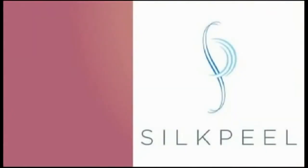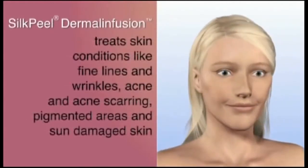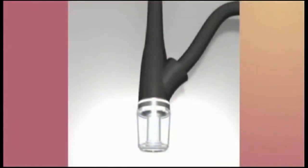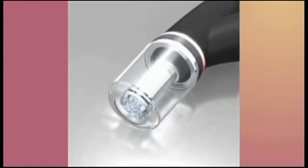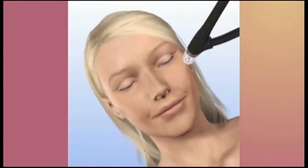Effective silk peel. Silk peel is a simple, non-invasive procedure that can help you address nagging skin conditions like fine lines and wrinkles, acne and acne scarring, pigmented areas, and even sun-damaged skin. Here's how it works. There's a specialized handpiece that glides over the treatment areas. It operates on a closed-loop vacuum system.